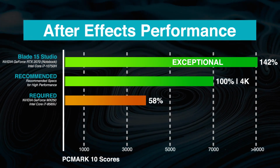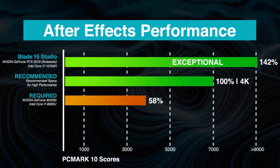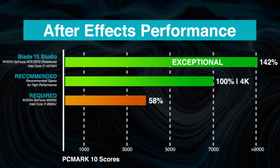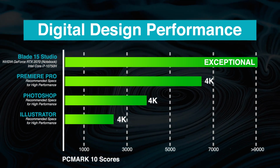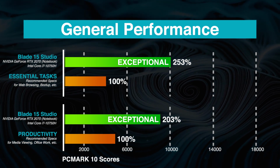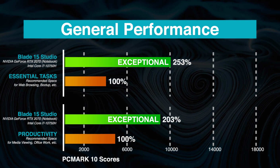Based on our benchmarks, the RAZER Blade 15 Studio performs exceptionally in Adobe After Effects, achieving 142% better performance than the recommended system specs for 4K quality. It also meets the extreme GPU and CPU demands from other creative work applications, such as Premiere Pro, Photoshop, and Illustrator. For general processing tasks, such as web browsing, system boot up, and media viewing, the RAZER Blade 15 Studio, to no surprise, performs exceedingly well.